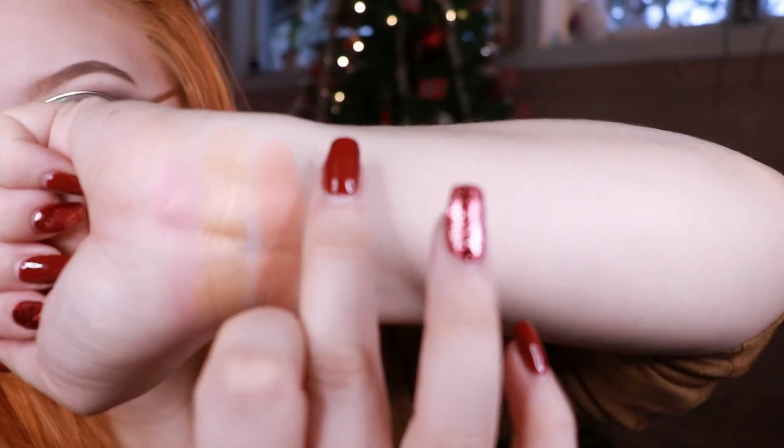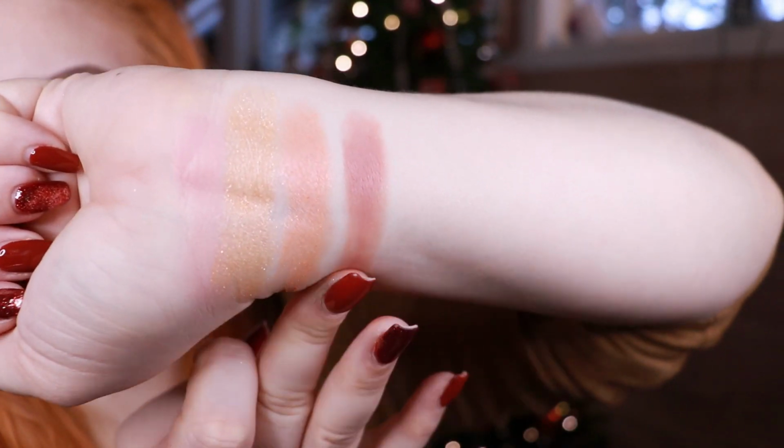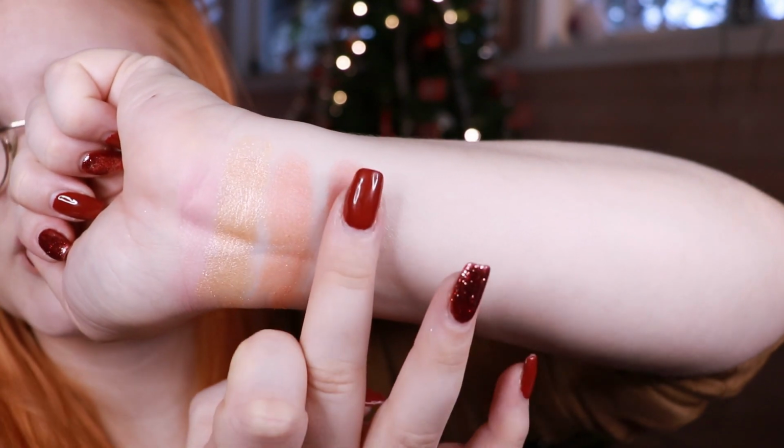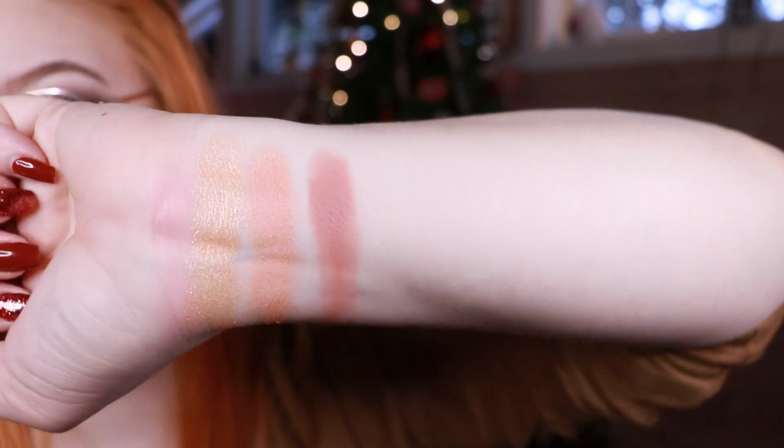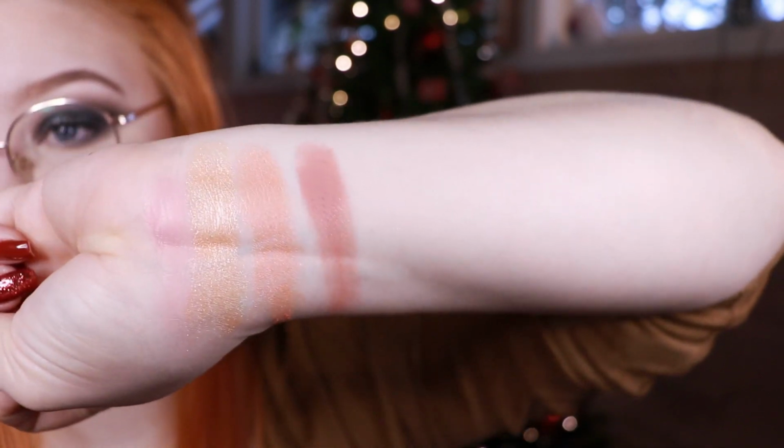But I will just swatch the shade Labyrinth out for you. As you can see, it is a very pretty shade. So just because I wouldn't have repurchased it doesn't mean I don't like it. I am happy to have it.